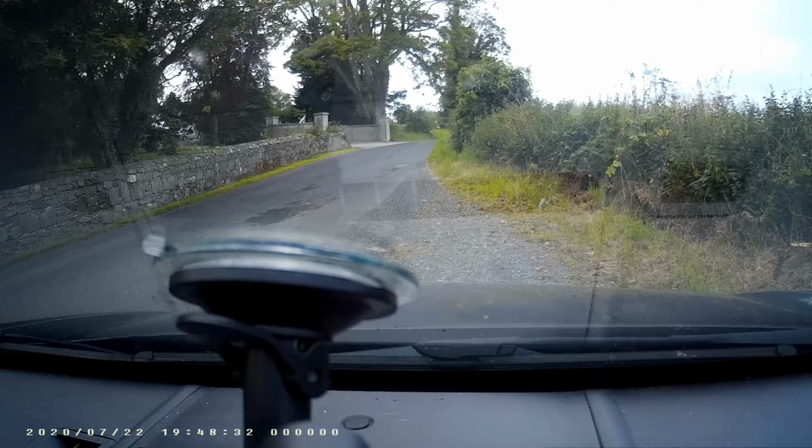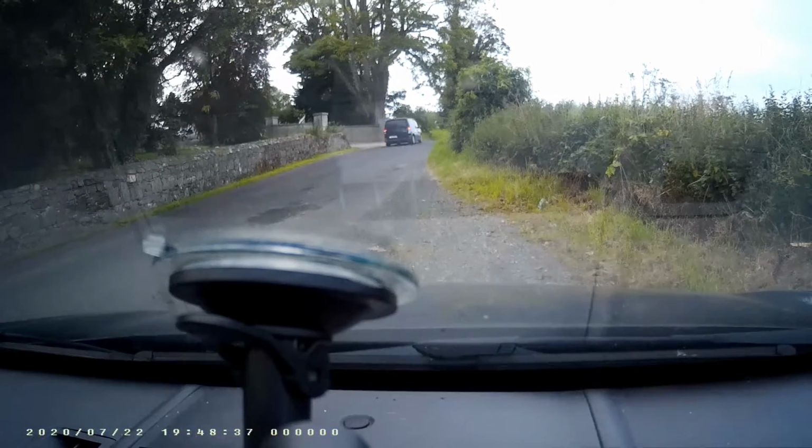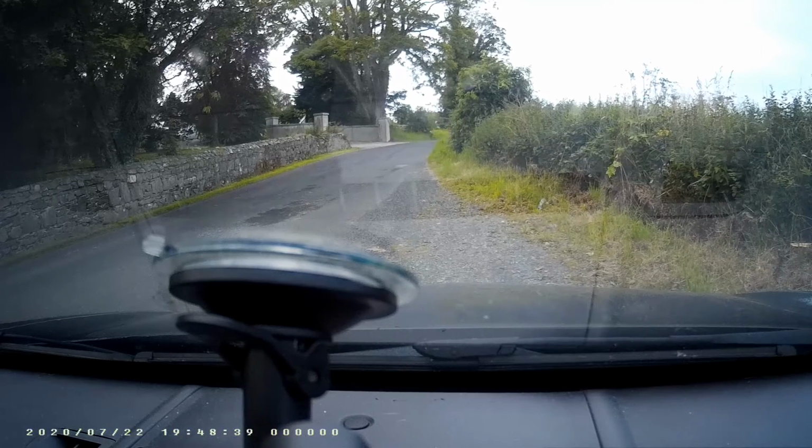I'm going to leave the camera running while I head down to this quiet little tiny pier. Oh, copyright! Sorry about that. Just been listening to music on my phone. That's severely hot. Right, let's go.